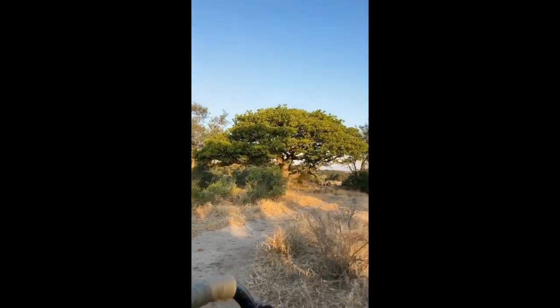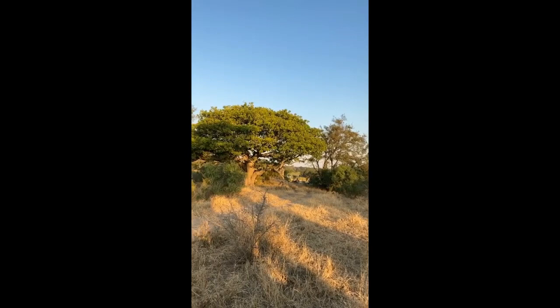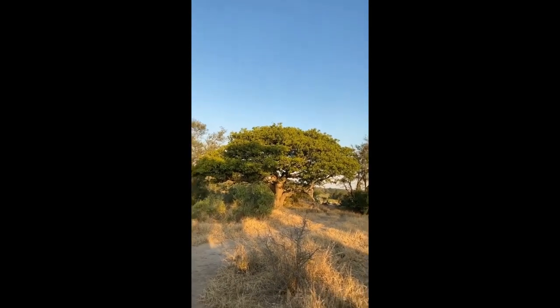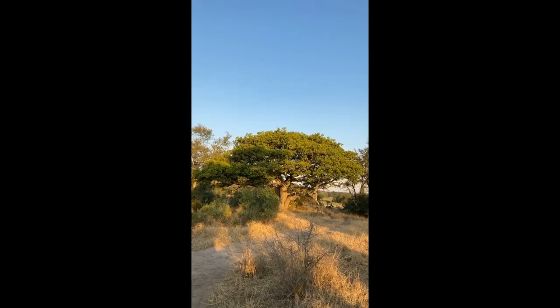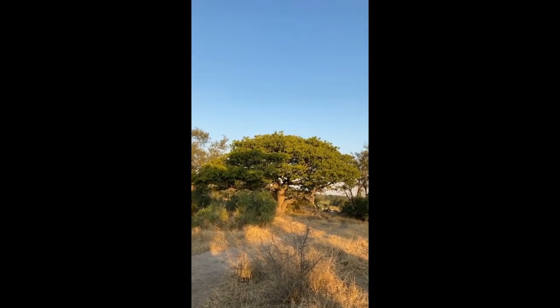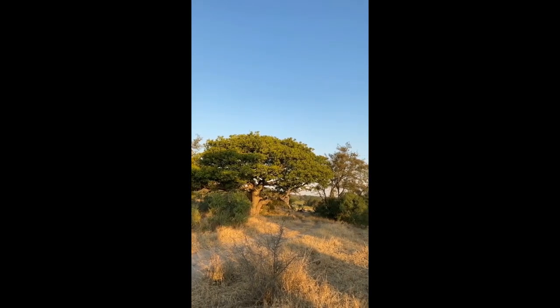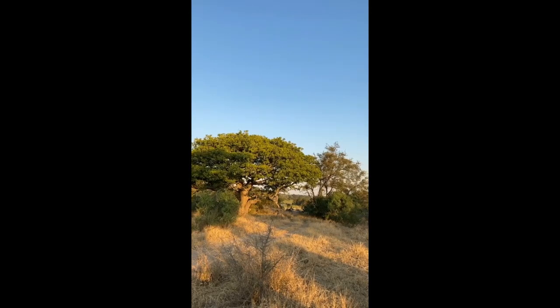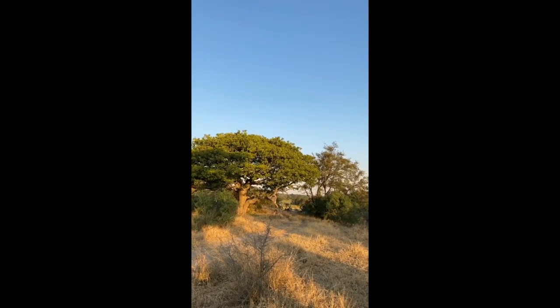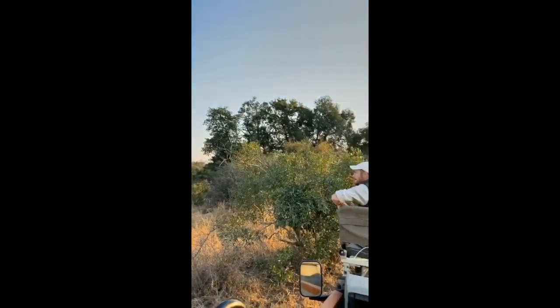Another tree I didn't mention earlier, that's the sausage tree. It develops these large fruits that hang down almost like a salami outside of an Italian butcher. It's referred to as the sausage tree because of those fruit shapes. Not this time of the year though.